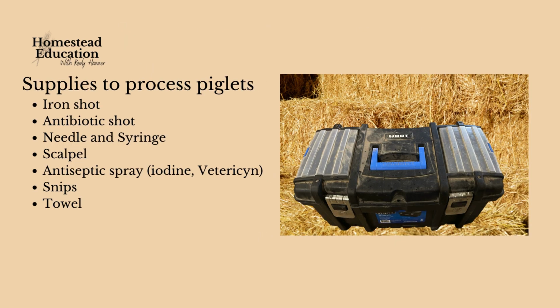The supplies that you'll need to process piglets include an iron folate shot that you can usually get at your feed store, but if not, you can get it on Amazon. An antibiotic shot if they're available. Needle and syringe, a scalpel, antiseptic spray like iodine, or I really like Betadine because it's also an antifungal. Some snips and a towel.